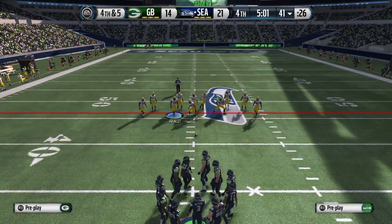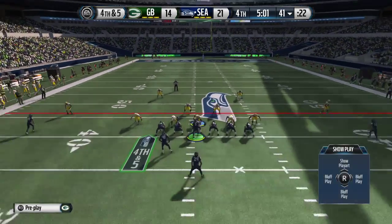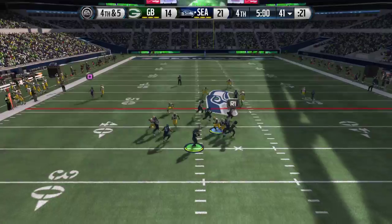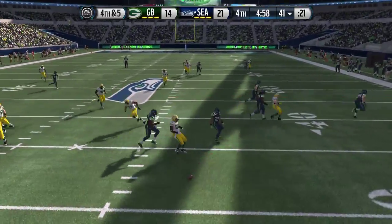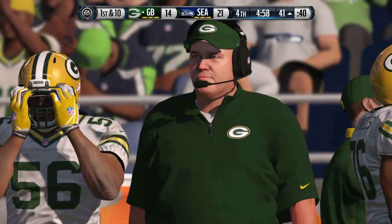Needing five to move the chains. Coming to the line, hoping to avoid being sacked for a third time. That's a failed conversion, but you might as well look at it like a turnover. It's going back the other way.